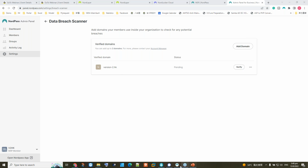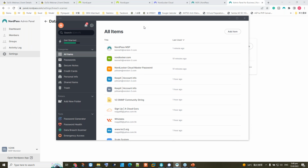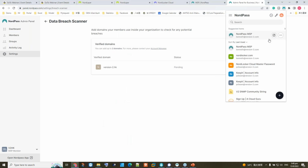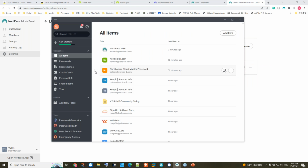Okay, so this is supported very freely, very simple. Let's go to LogPass itself. So this is the LogPass client console. As you can see, we can also install the plugin. As I also demonstrated, I can do the autofill to help me fill the password right away.